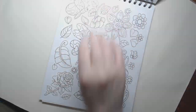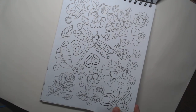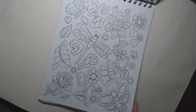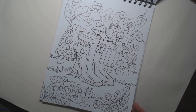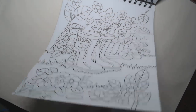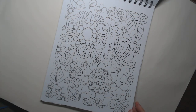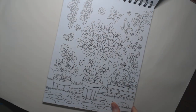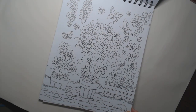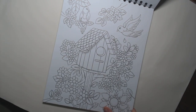It said 4 artists on the cover, and I would believe it because I can definitely see different art styles in the book. And that's not a bad thing. I like the variety that's offered here. And having 50 is just really nice. A really nice number of images. You've got a nice mixture of landscape, seasonal type images.